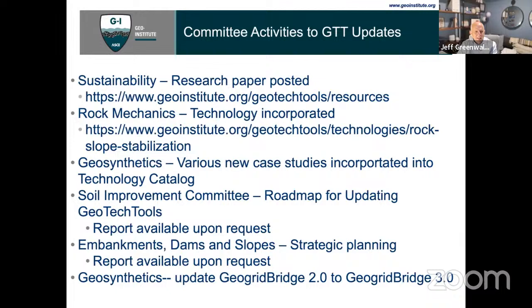We're continually updating. So just like IDEA, we have a committee looking at the IDEA protocol. The Geo-Institute technical committees continually look at the various functions of geotech tools and propose research, which the GI funds in some way. So we've done some of this research here.